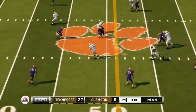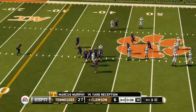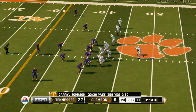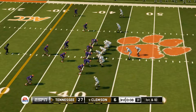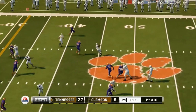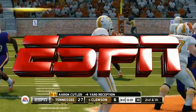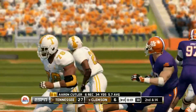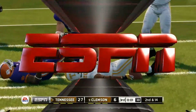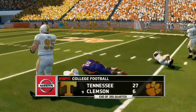Quick throw out to the receiver. He's tackled right around the 42-yard line. First down. Got it, but he's going to lose yards here. That's a loss of 3 yards on the play. That makes it second and 14. Fourth quarter is here, and it's starting to look more and more like an upset is imminent. 27-6, Volunteer.